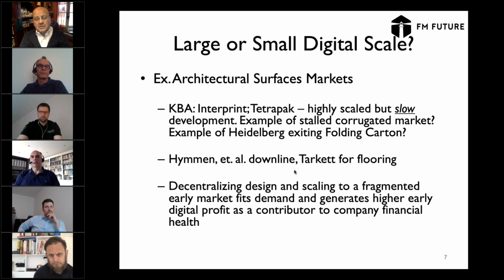So the question is, because of the cost of these machines, because of the difficulty in developing them, the way they change so quickly, because of the high cost of print, should you go in a centralized way like that? My observation is that seems like the difficult way.